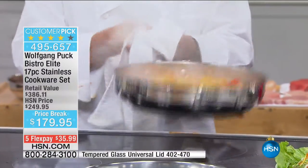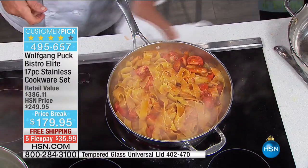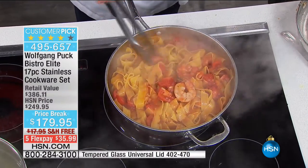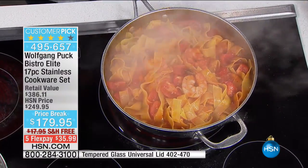And by the way, you don't even have to take it out and put it in another plate. You can serve it this way. I will show you. It's so exquisite. So you can serve it right in here. Oven safe, up to 400 degrees, 350 with your lid, and the lowest price we have ever had.